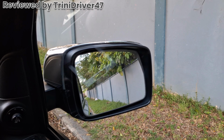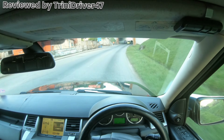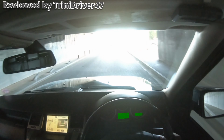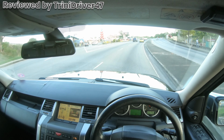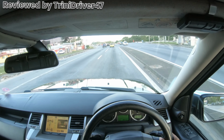But how does a Range Rover drive? Well, let's take it out on the road and see. One thing you realize when driving Range Rovers, especially these older generation Range Rovers with their more angular and boxy design, is that you feel like you are sitting on top of a Range Rover versus inside a Range Rover.